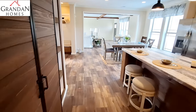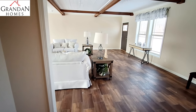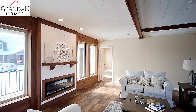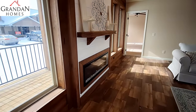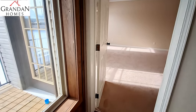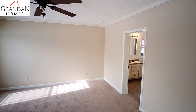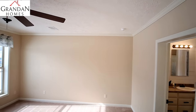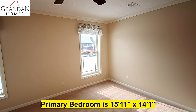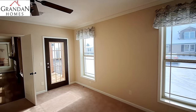And back to the opposite end of the home for the primary bedroom. So in the primary bedroom, you can see is a very large bedroom. And there is that door going out to the back porch.